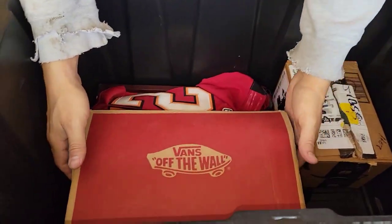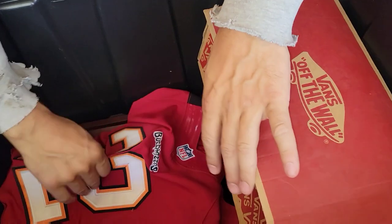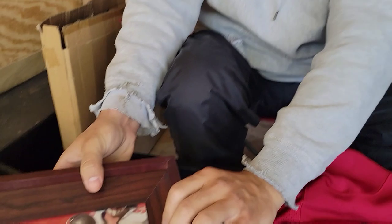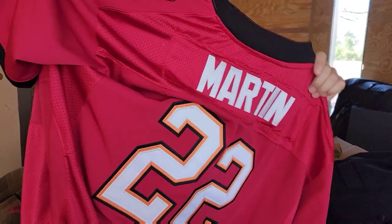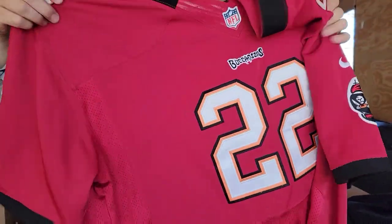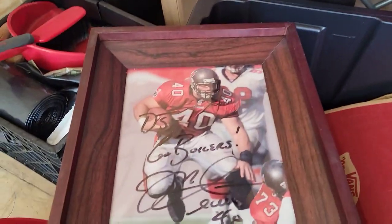What we got here? I'll get to that in a second. I like what I'm seeing under here. Ooh, look what I found. Martin. Oh, it's not the same guy. Not the same guy, though. Same team. Okay, so Tampa Bay Buccaneers, number 22 Martin.